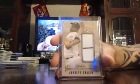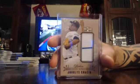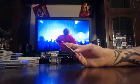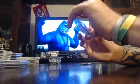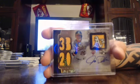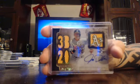And your on-card auto relic, 275. Triple jersey for the A's, Josh Donaldson.